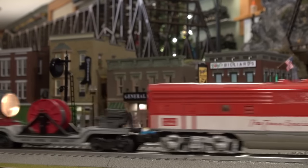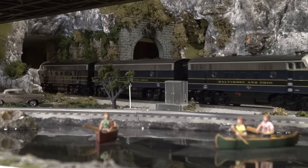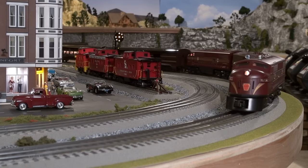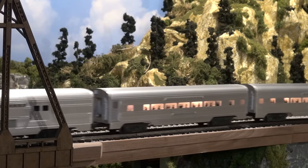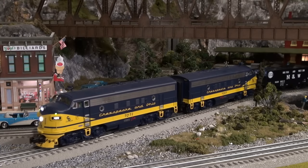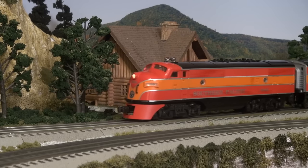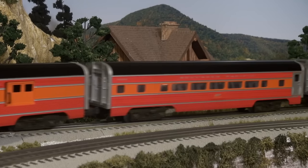The post-war Texas Special F3. The MTH Premier Baltimore and Ohio F3. This MPC era Pennsylvania Railroad F3 in the Tuscan color. The post-war New York Central F3. The MTH Premier Chesapeake and Ohio F7s. The MPC era Illinois Central F3s. The MPC Daylight F3 has this funny little horn in it.